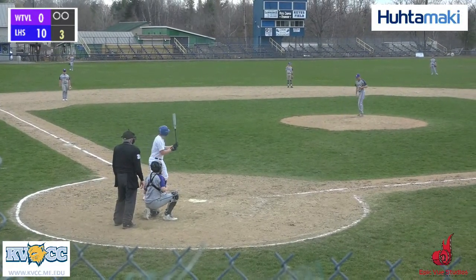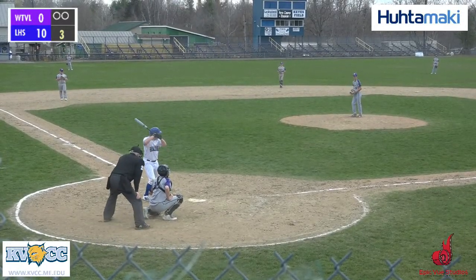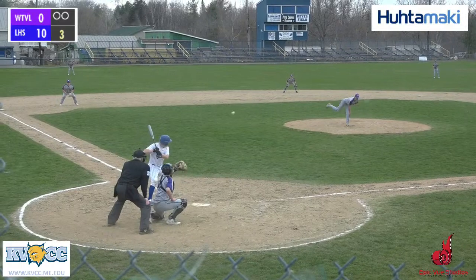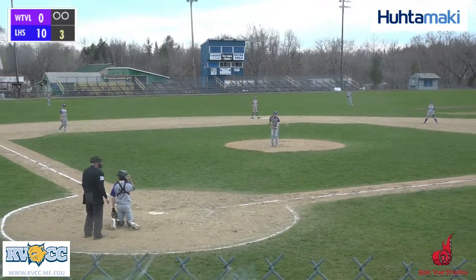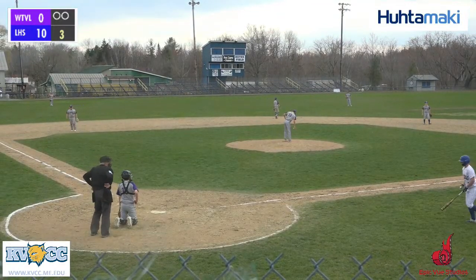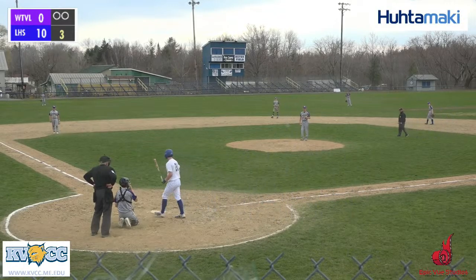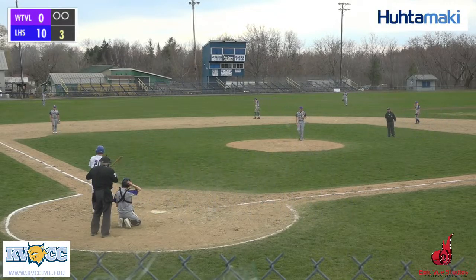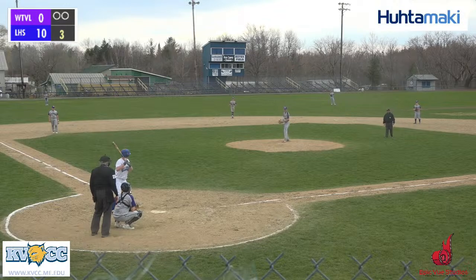Six in the first, four in the third, giving the Bulldogs a 10-0 lead. Of course, with the 10-run rule, if ball up high, Santone walks. If Lawrence, even if they don't score here and they hold Waterville in the next half inning, that will be the ball game. Dawson Moore going to pinch hit for Frazee. Frazee had a nice game. He was 2-for-2 with an RBI, a stolen base, and 2 runs scored.